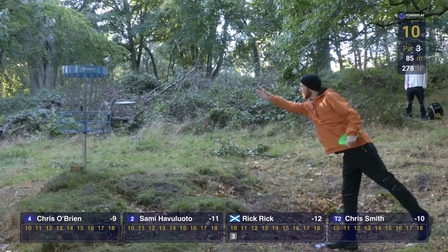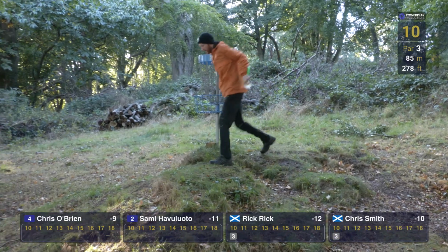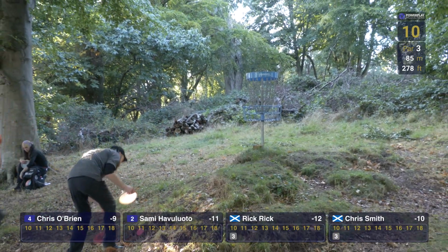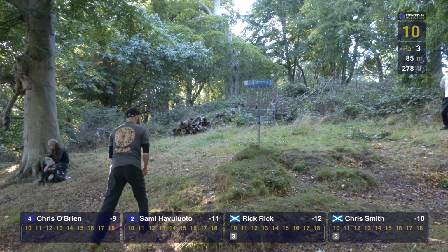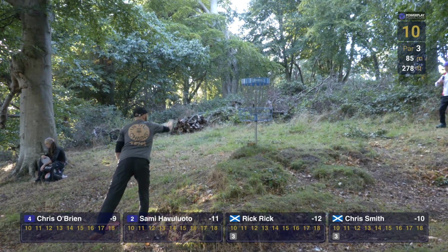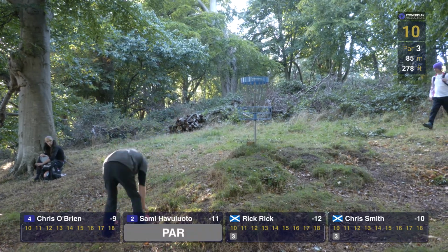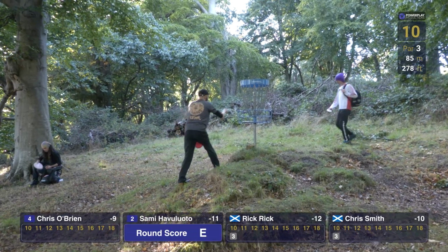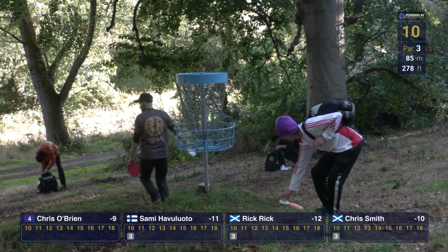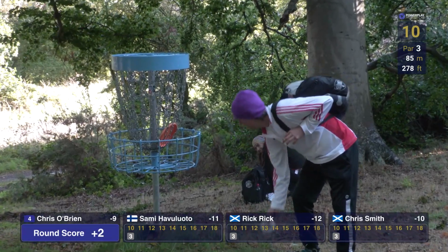Chris to close out. If there's a section on the course you want to get hot, this really is it, because the course closes out. It's not an easy closeout. Birdies are possible on hole 16, but 17 and 18 are difficult in the best conditions, and when you add the pressure of this lead card, it becomes pretty difficult. So you don't want to count on getting the birdies there. If there's a section of the course where you want to score well, this is it.